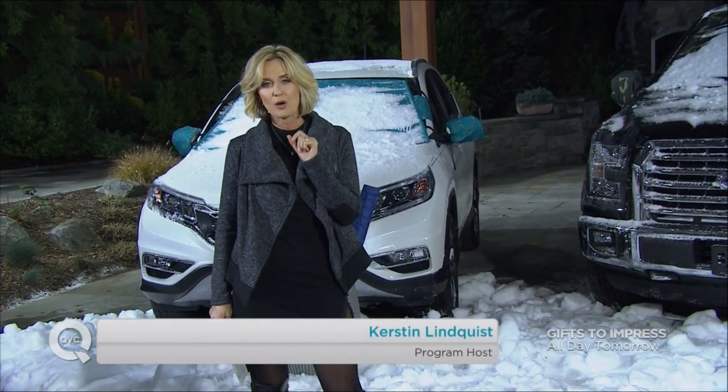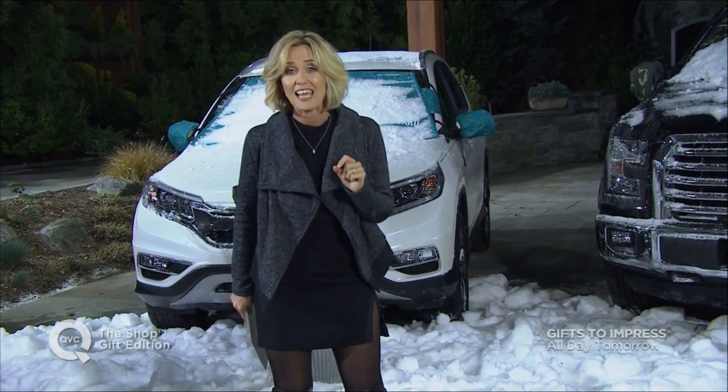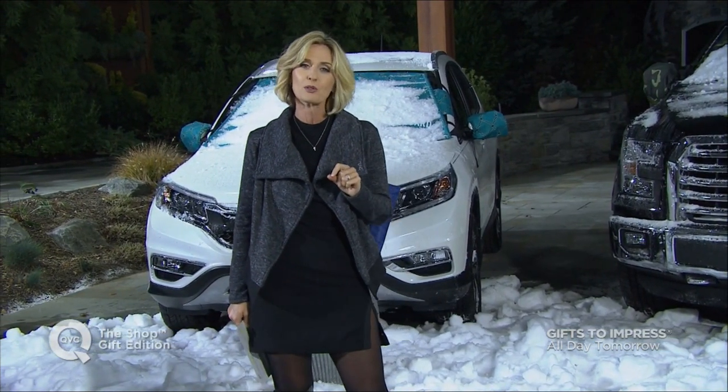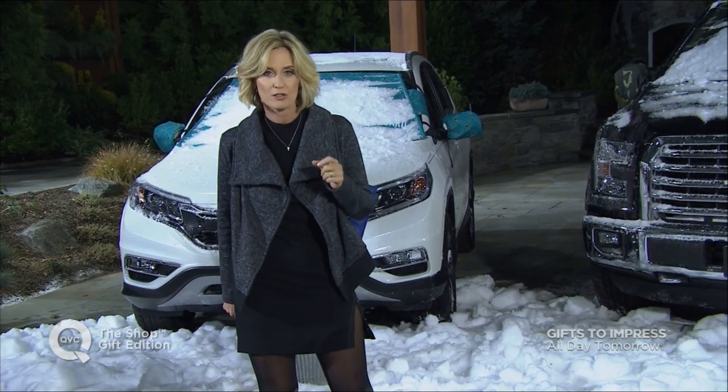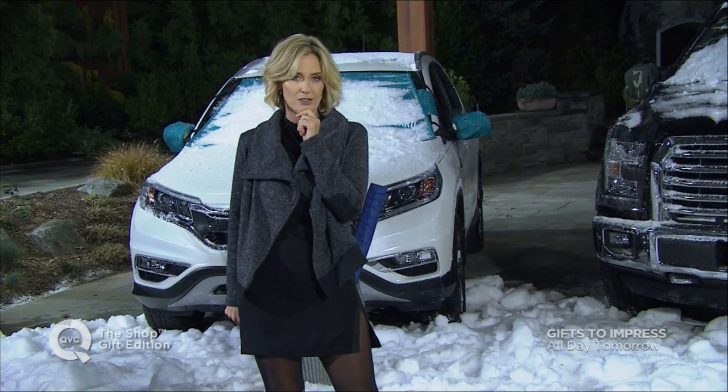We have coming up in the show a gift bag that will turn into your favorite handbag from one of the most recognizable names in bags and accessories. You see them everywhere. Under $20 is going to make it really easy to wrap your gifts and also have a little something for you.